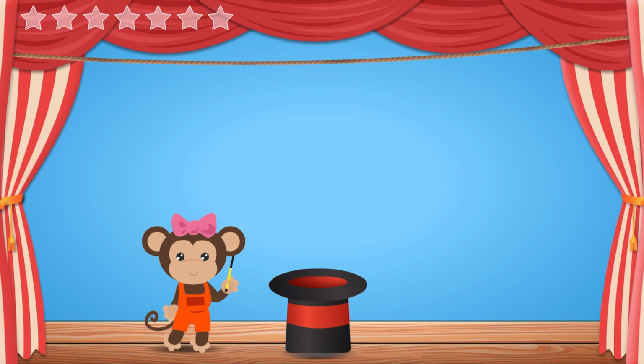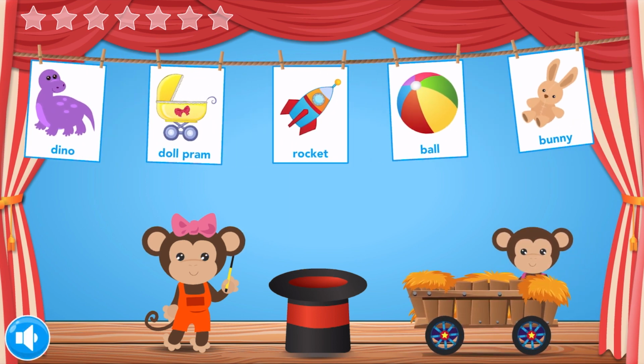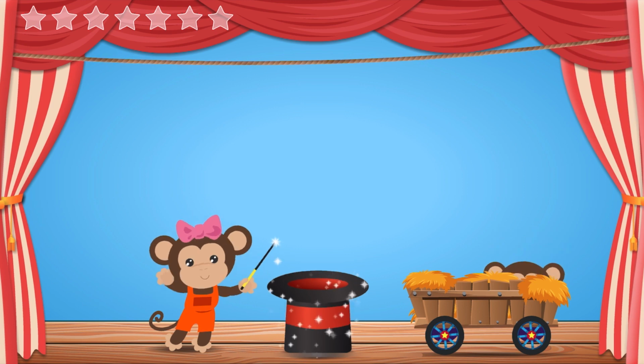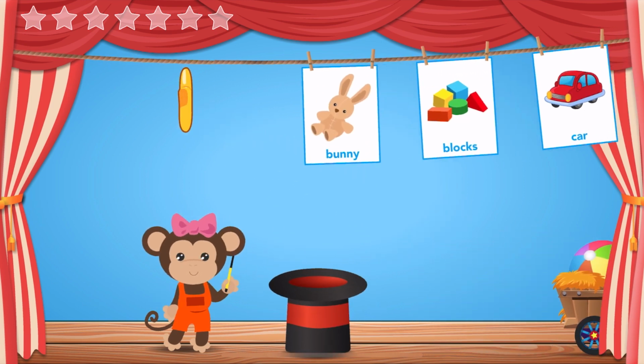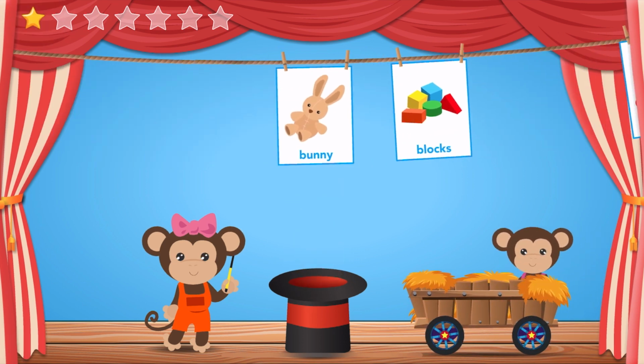This little monkey does magic tricks. Tap on the picture called and see what happens. Ball. Car.